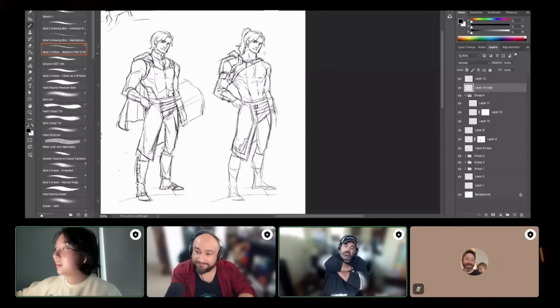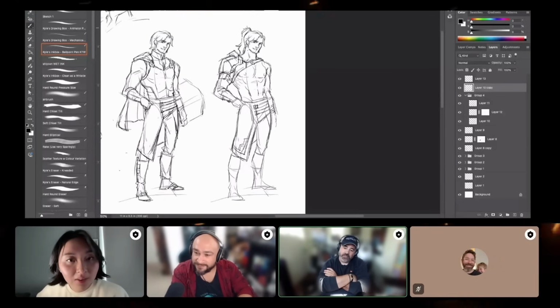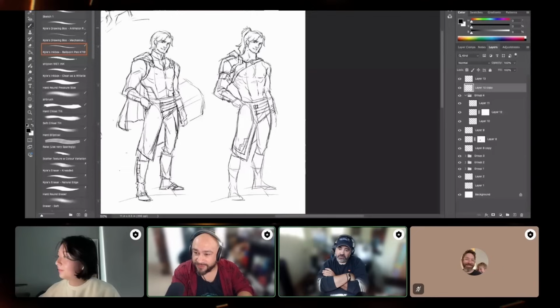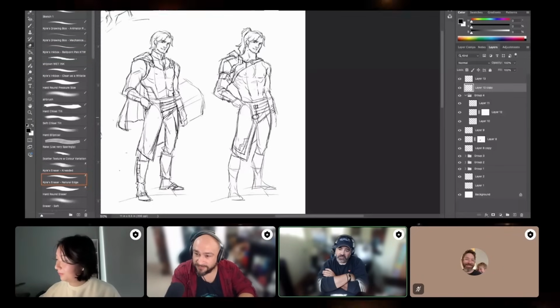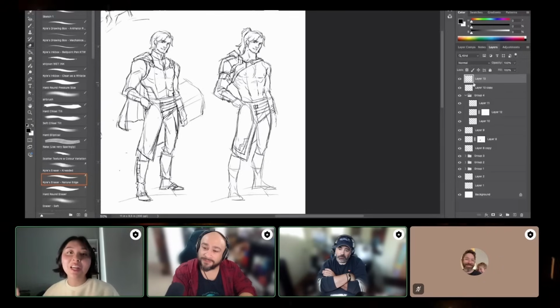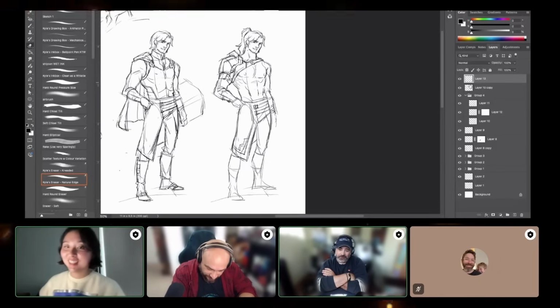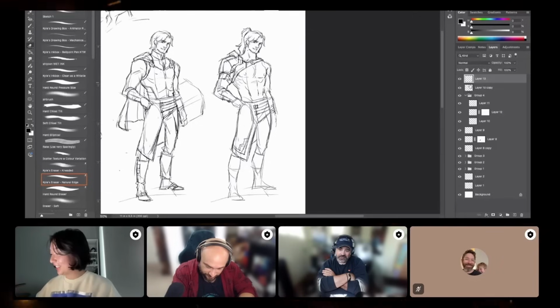You know what this outfit kind of looks like? If you removed the lower little battle skirt, it would be like his swimming outfit. Yeah, like his swimming armor. He just swims like a bull, with a trident. Yeah, exactly.